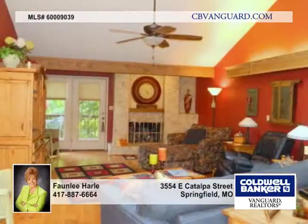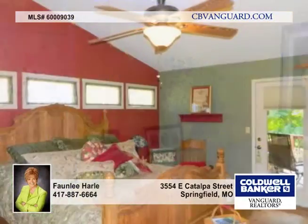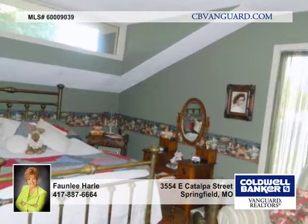Other special amenities include Phoenix marble kitchen countertops, snack bar, stainless appliances, and decorator paint colors. The master bedroom is spacious with wood flooring. The bath offers walk-in shower, whirlpool tub, and makeup vanity, and a large walk-in closet.